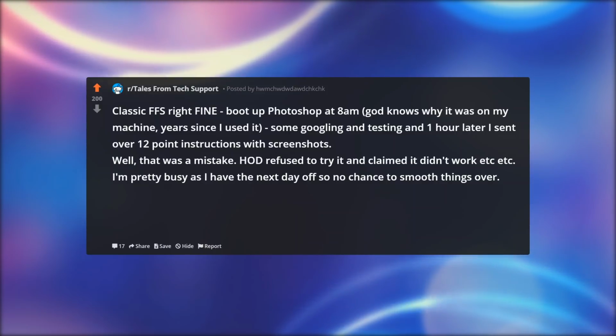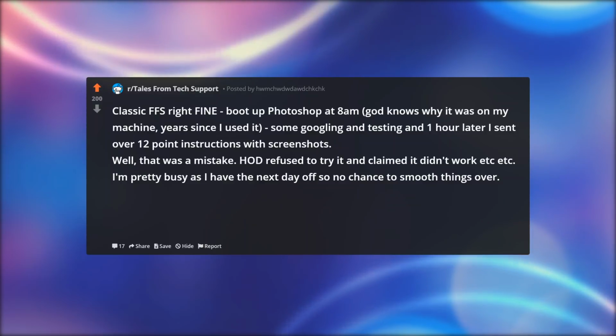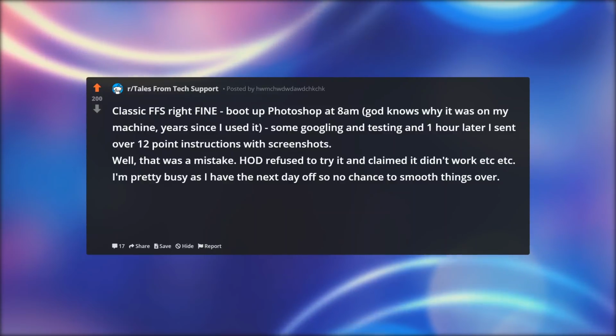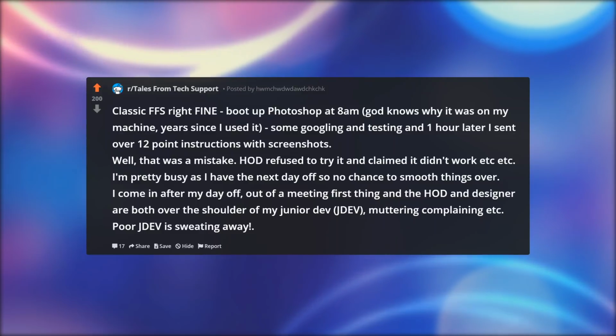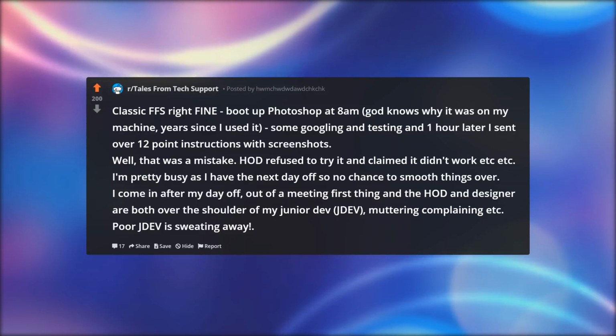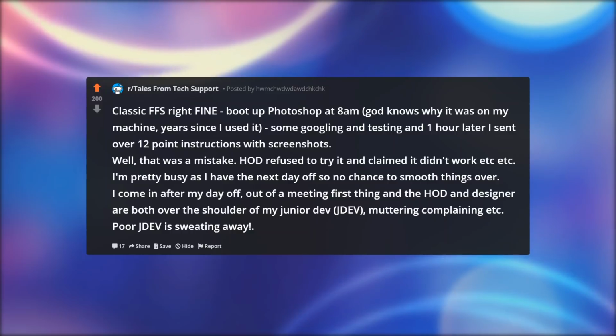HOD refused to try it and claimed it didn't work etc. I'm pretty busy as I have the next day off, so no chance to smooth things over. I come in after my day off, out of a meeting first thing, and the HOD and designer are both over the shoulder of my junior dev, JDEV, muttering, complaining etc. Poor JDEV is sweating away.